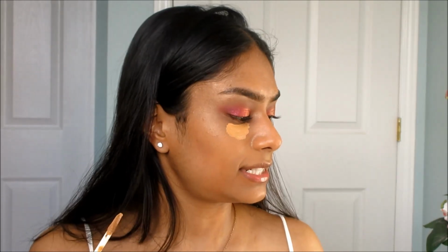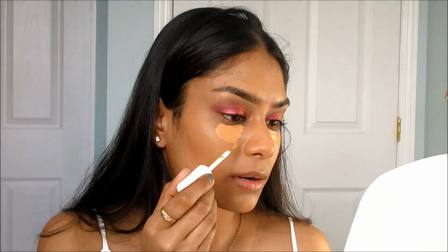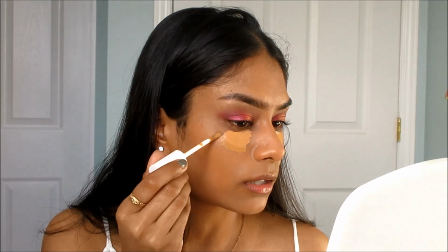So because I'm not wearing foundation, if I use just this shade by itself, I'm going to look a little crazy, okay? A little out of my mind. So I'm gonna take 360 and kind of outline what I did with 330. Because like I said, 360 is closer to my actual skin tone. I'm just gonna kind of put it along here.